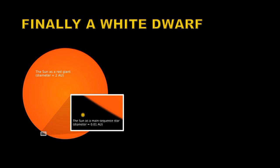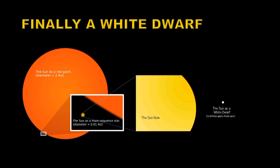So over its lifetime, the Sun is going to go through some major changes in size. This little yellow dot here at the bottom left is the Sun as we currently know it. When it becomes a red giant, it will grow to be a very large size indeed. Some even say it might go beyond the Earth's orbit. After that star novas, in about 9 to 10 billion years, it will become a white dwarf.